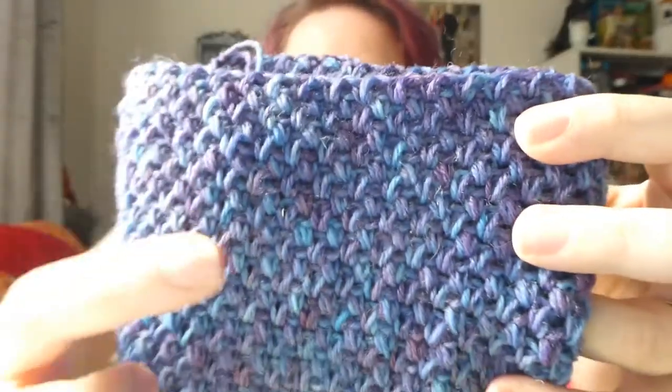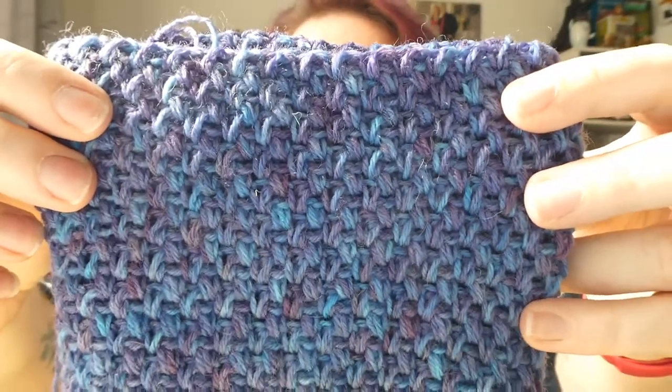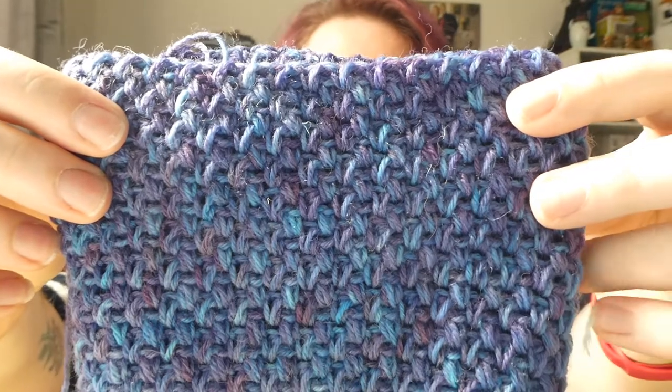But I've also been making a fair amount of progress on my cowl. It's growing by the day, so that's really fun. But yep, apparently I'm doing this wrong. Like, isn't it beautiful? But I'm doing it wrong. So yeah, I don't know what's going on there. I don't know if you can hear the music in the background. Hopefully I'll not get done for some sort of copyright.